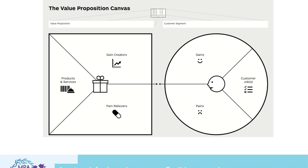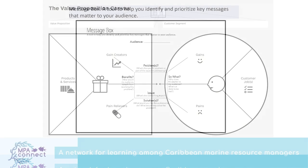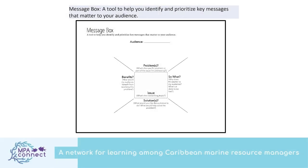Now, this links with your communications, and communications is just an essential part of sustainable financing. That's lesson number 9. We've learned that to develop strategic communications that are going to target the right message at the right audience, there's this tool that we like at MPAConnect called the Message Box tool. It's a handy single-page tool. It helps you look at your problem, or in this case, to look at your financing need for coral rescue and to determine the right messaging to position it to your target audience.